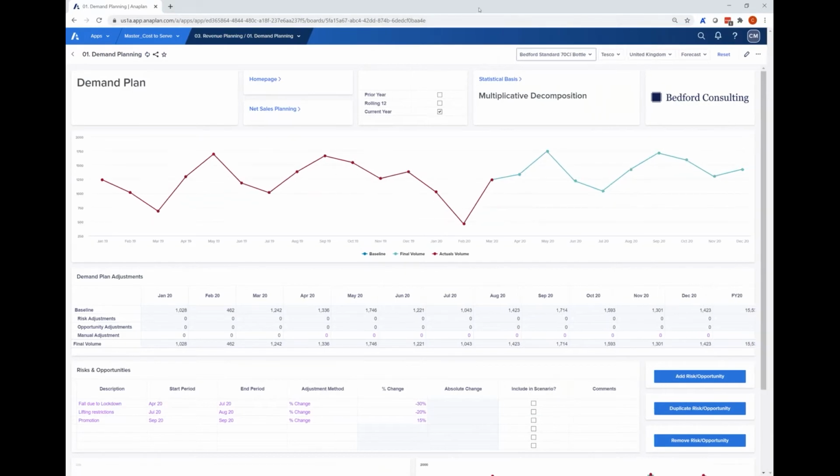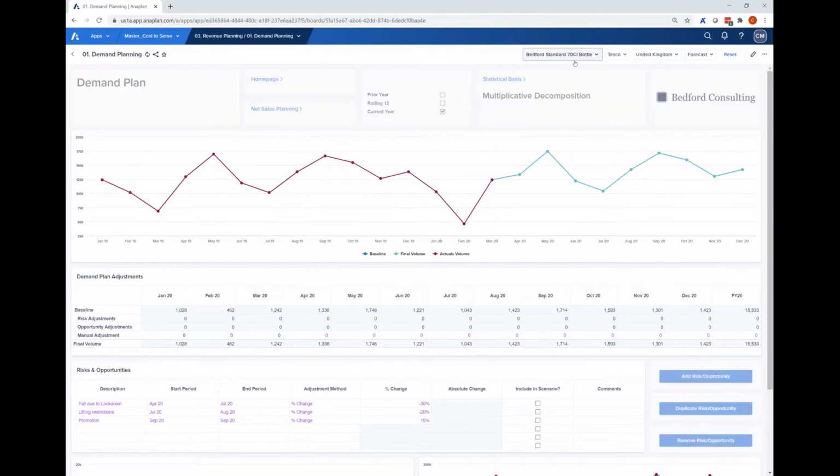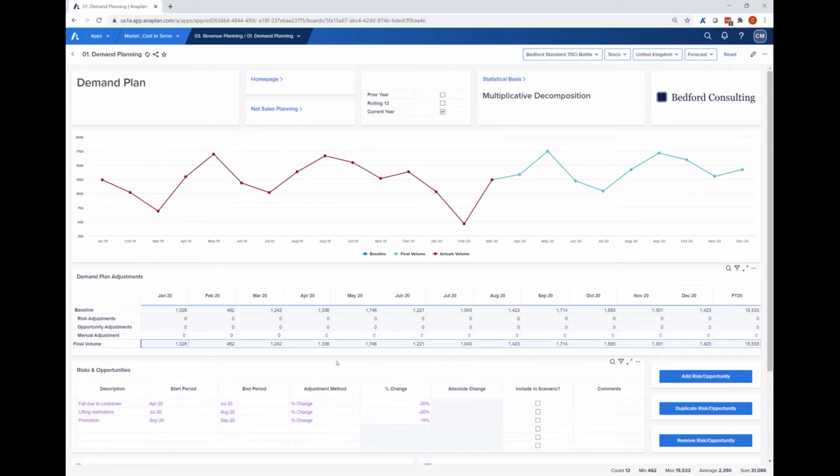If we start here, and we look at a particular SKU, so we've got our Bedford standard for Tesco's in the UK, you can see just very simply we have the ability, as maybe a demand planner, to work out what our final volume is of units that we want to send through the rest of the process.